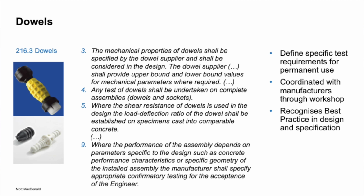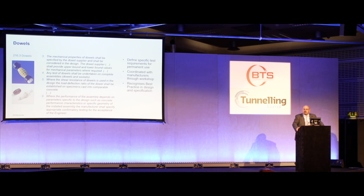Ultimately, we are hoping for a standardized approach, similar to what you have for normal drilled-in fixings, which are regulated through the ETA and CE testing, or an equivalent in the British standards context.